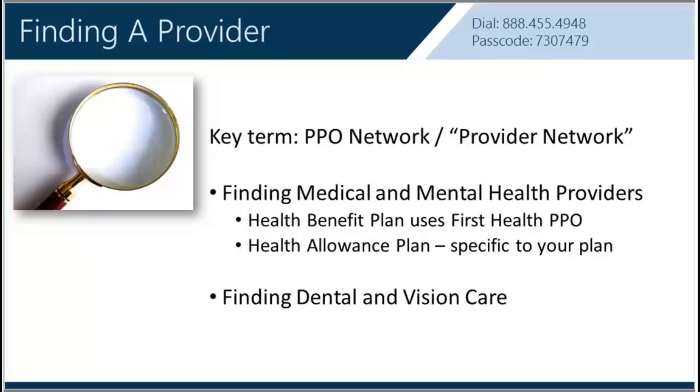Also, as a reminder, the Allowance plan has no network, but you will likely want to use your other primary insurance plan's network, so maybe this information can help you still.